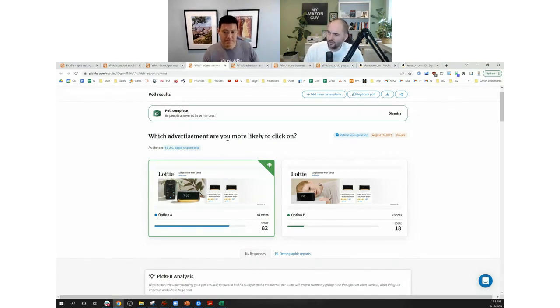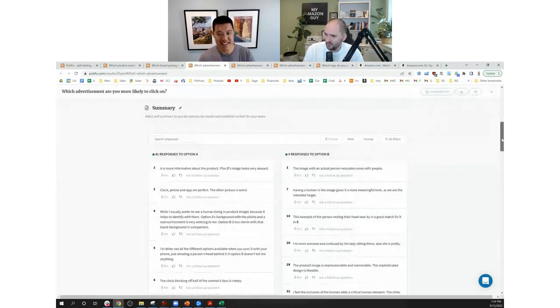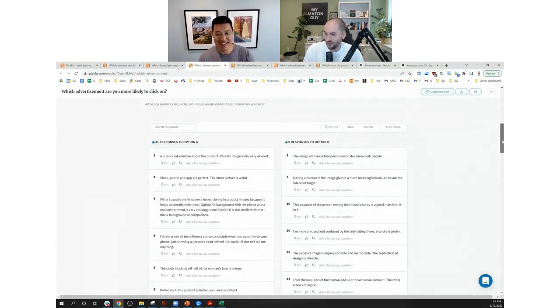Which advertisement are you more likely to click on? Very different. It didn't say buy, it said click on, right? And here we have an 82-18 clear mandate. And I think the reason this one lost is because the person's head is not a very good depiction. But in general, I think putting humans in product makes a lot of sense. Humans in the shot, that is, right? But if we look down in the copy, more informative, apps are perfect. The other picture is weird.